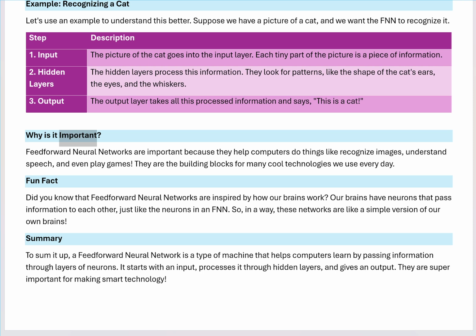Why is it important? Feedforward neural networks are important because they help computers do things like recognize images, understand speech, and even play games. They are the building blocks for many cool technologies we use every day. Fun fact. Did you know that feedforward neural networks are inspired by how our brains work? Our brains have neurons that pass information to each other, just like the neurons in an FNN. So, in a way, these networks are like a simple version of our own brains.